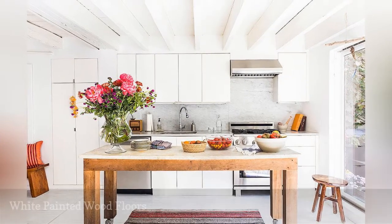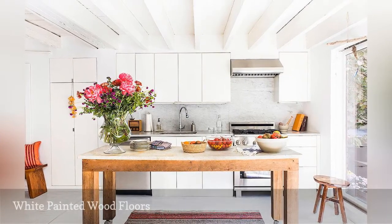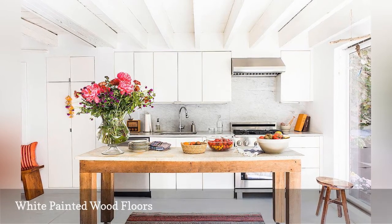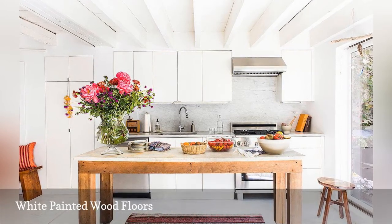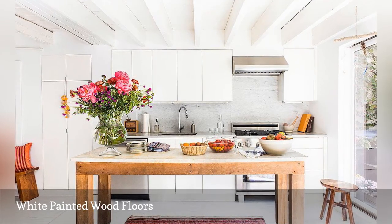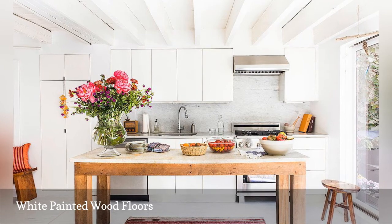Sometimes you really can't go wrong with a lot of white. Such is the case with Jenny Lee's kitchen, recently featured on One Kings Lane. In her Brooklyn home, she took advantage of the ample natural light to double down on an open, bright aesthetic with painted wood floors in a stark white that matches the cabinetry and ceiling.